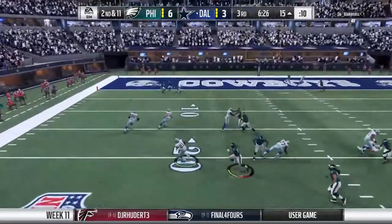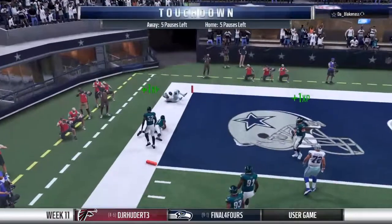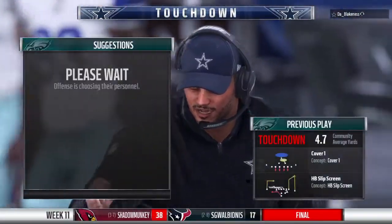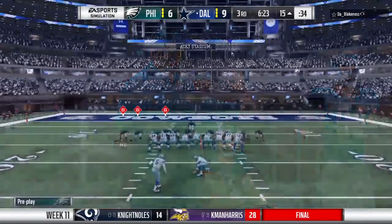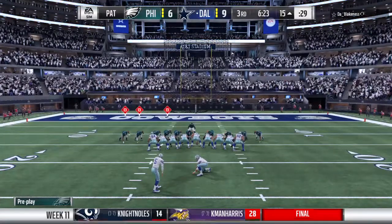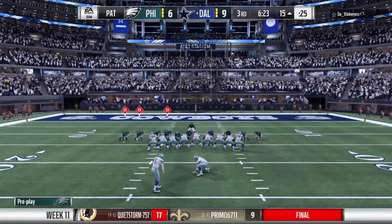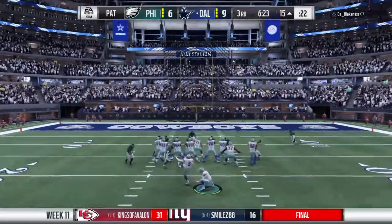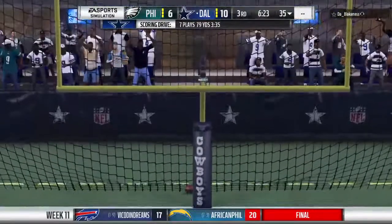Prescott to throw it. They'll set up the screen to Elliott. And he'll take it into the end zone for a Cowboy touchdown. Ezekiel Elliott, his first touchdown on the year. And the Cowboys are in for 6. And he's got it as the lead is now 10-6.